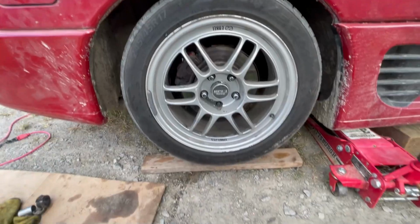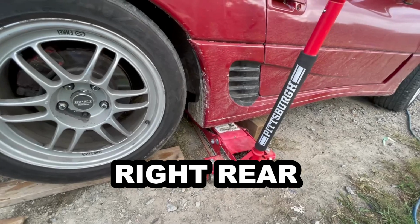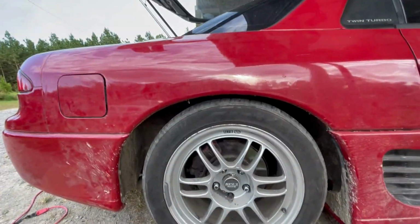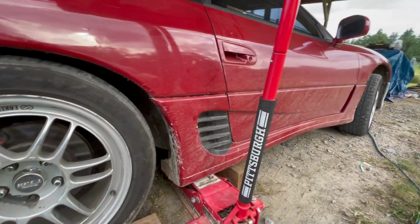So here we go. Look at there, you guys can see that we got the board on there. Once I take the jack down, I'm gonna get that other piece of wood, and then we will be able to roll the car backwards, and we'll get to see roughly what it will look like once we get that front right put on.